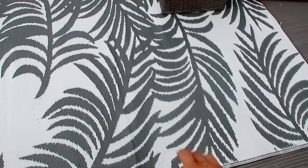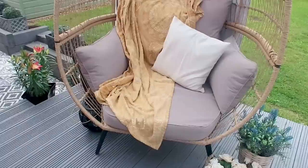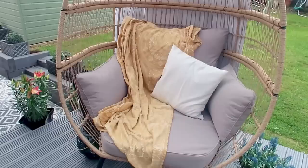This gorgeous chair, this was what I bought from Studio. This is what I used Top Cashback for and got money back just for buying it. We actually saw one in B&Q that was around £400 and we didn't want to pay that, and this was exactly the same, actually nicer. I prefer the cushions on this one. This was from Studio and this was about £100 less.